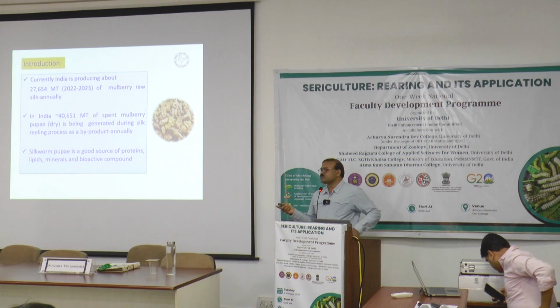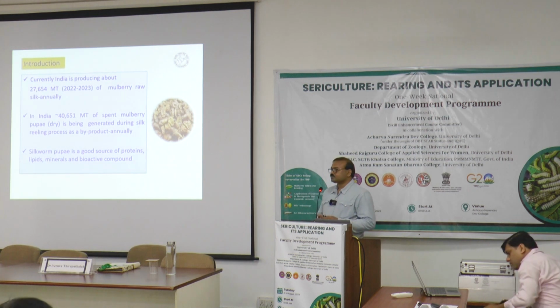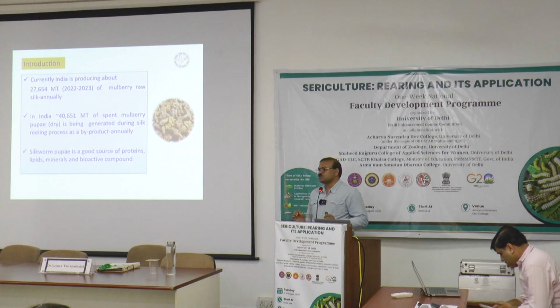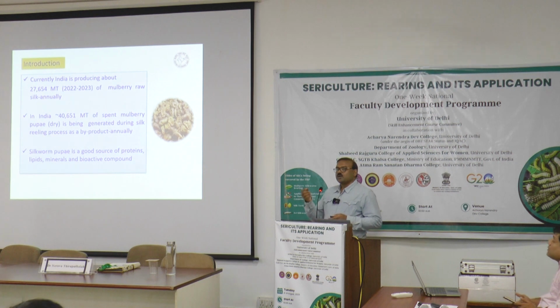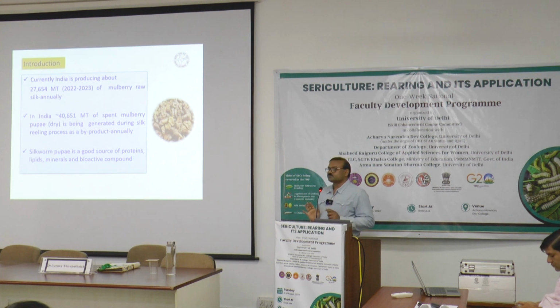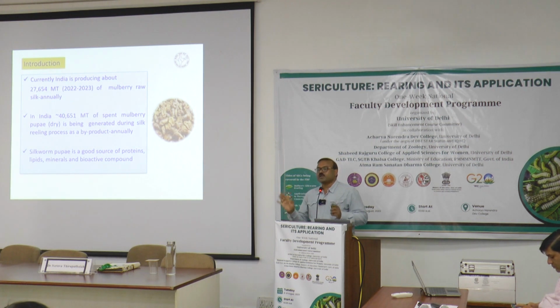I think so far you've seen only silkworm rearing, mulberry cultivation, all those aspects. We do sericulture for what purpose? For production of silkworm cocoons in India, for the silk, for cloth manufacturing. Once you take the silk, that is filament, silk thread, the remaining is the silkworm pupa. Of the total cocoon weight, 80% is silkworm pupa and only 20 to 25% is silk. We are taking the silk protein, and the remaining pupa we are discarding.